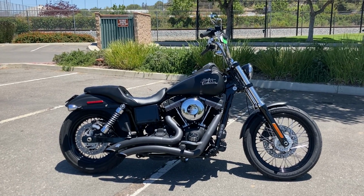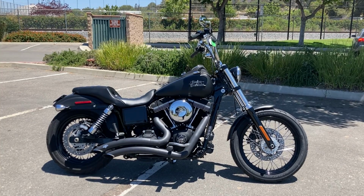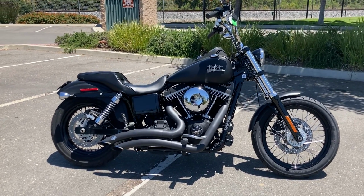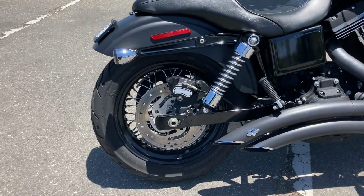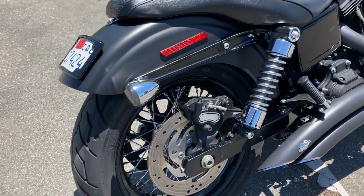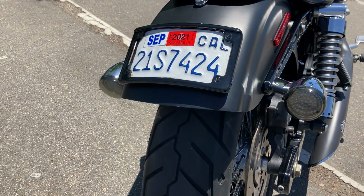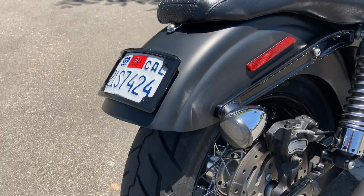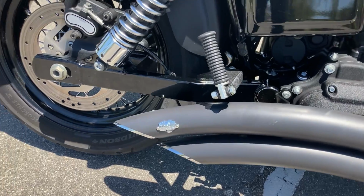Hey guys, we're at North County Indian Motorcycles, and today we're looking at a 2015 Harley-Davidson Dyna Street Bob. This one is in denim black. Has the smoked out turn signal lenses, front as well as rear. Flush mount license plate frame. It's got the Vance and Hines exhaust, sounds really good.